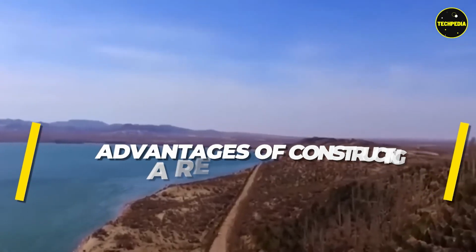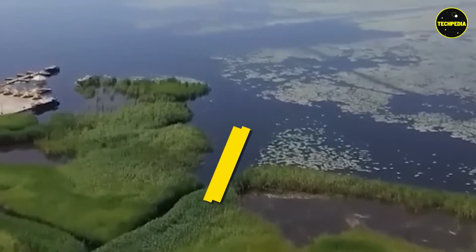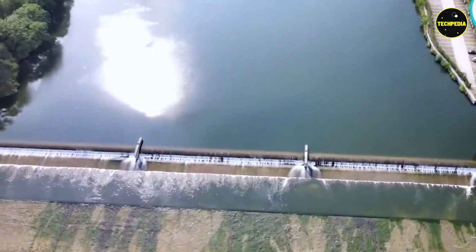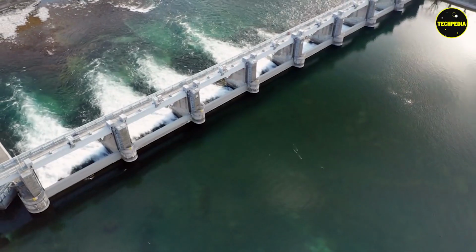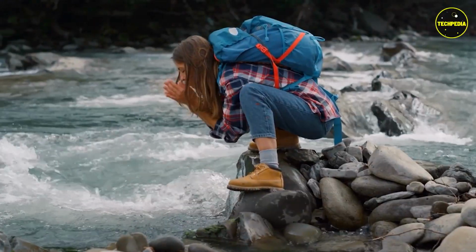Advantages of constructing a reservoir. The water storage facility features water transport tunnels, floodgates, and a unique spillway in the West Dam. It serves primarily for water storage and irrigation, but also has significant impacts on flood regulation, fishing, and tourism.